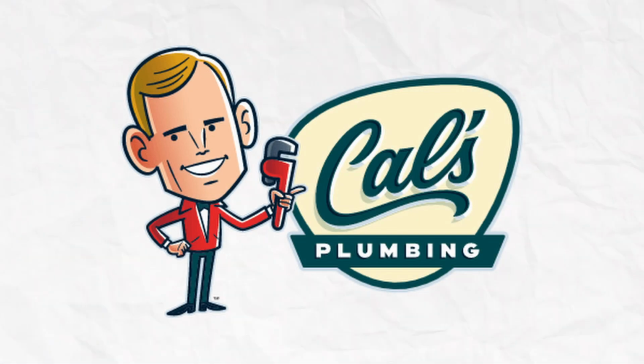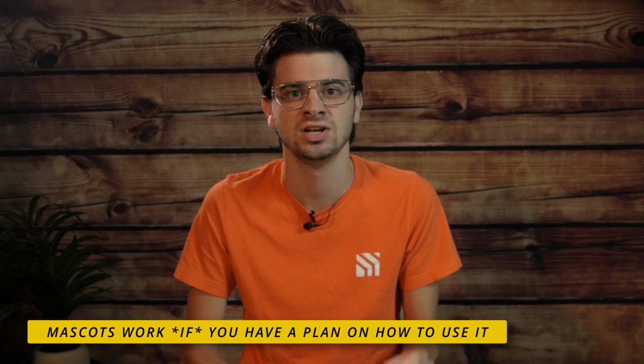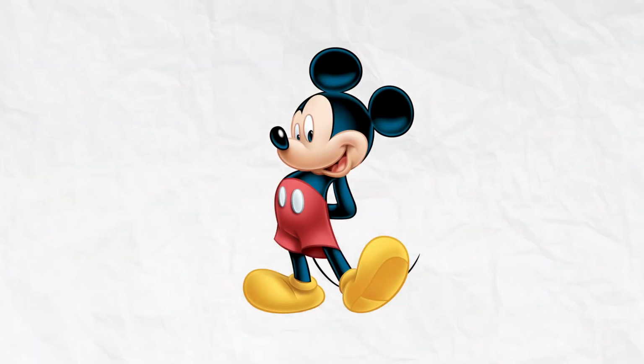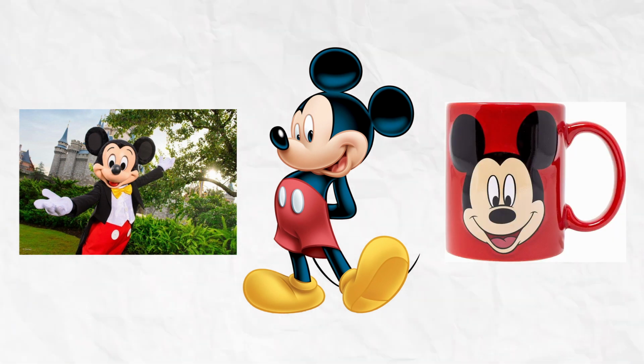Down to our final 2 verticals, let's examine plumbing logos. Looking at Cal's Plumbing in Tucson, I love the retro feel with the modern design of this. We get asked all the time about having a mascot of some kind as a logo. I personally am a big fan of this, but the company needs to have a plan on what to do with that mascot. For example, with the right mascot, it can be your Mickey Mouse that you can put everywhere, on social media, on your truck, online, and really have it become the face of your brand.